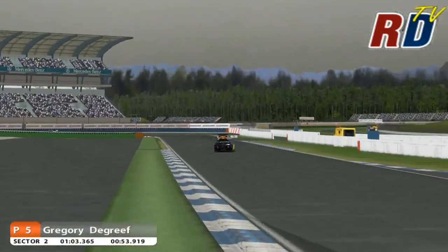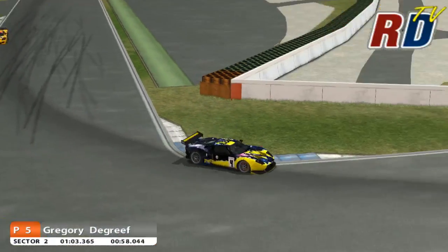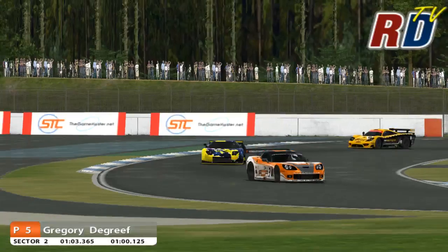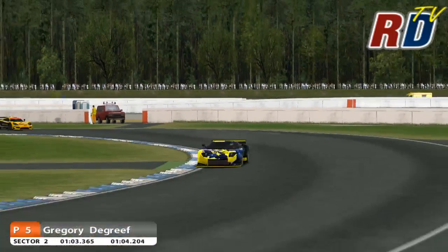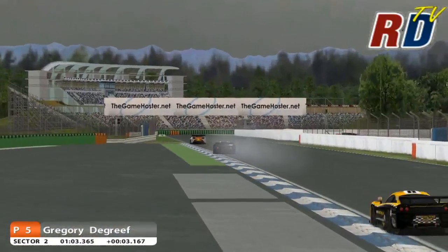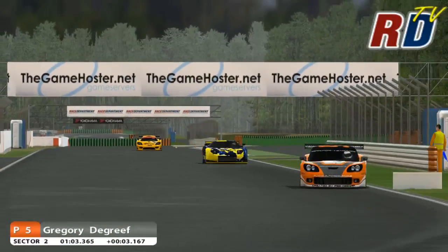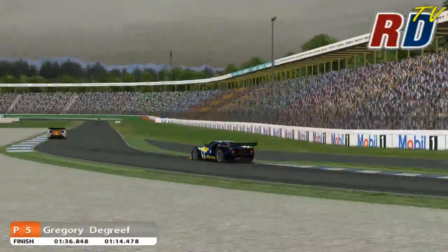Yes. That is the big fight for position here. 4, 5, and 6. Very close racing indeed by Degreef, by Taulborg, and by Caetano. And the track is obviously drying, but still Degreef is really looking for a good line here. All over the place. Yes, David?